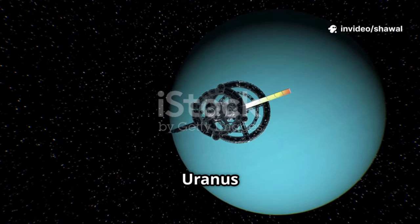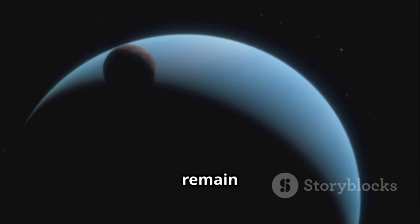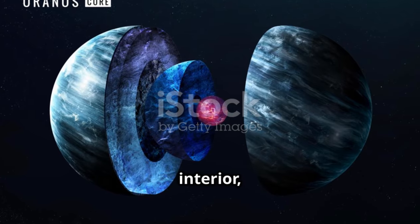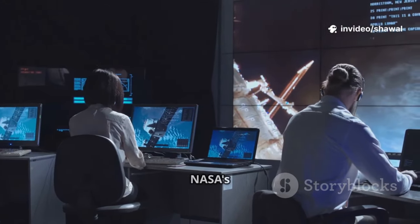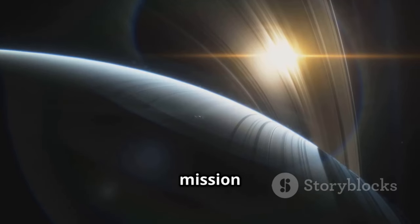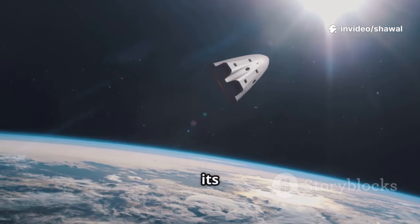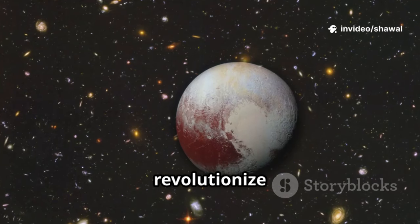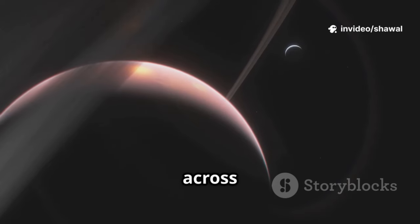Everything we know about Uranus comes from Voyager 2's flyby and powerful telescopes, but mysteries remain: its magnetic field, its frigid interior, and the possibility of diamond rain. That's why scientists are eager for NASA's proposed Uranus Orbiter and Probe, a flagship mission that could launch in the 2030s. This mission would orbit Uranus for years, mapping it in detail and sending a probe into its atmosphere. It promises to revolutionize our understanding of ice giants, planets common across the galaxy.